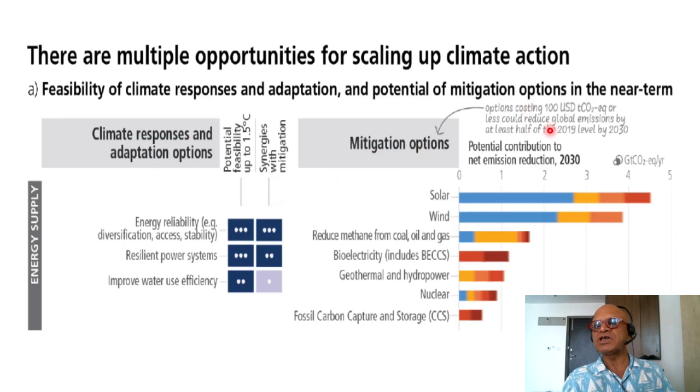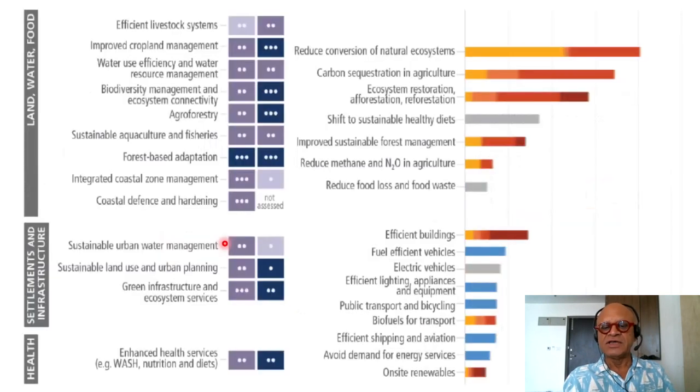So options costing $100 per ton of CO2 equivalent or less could reduce global emissions to at least half of the 2019 level by 2030. So this tells you what is the potential of reducing emissions by 2030, which is the near-term horizon for considering near-term action. Energy reliability, for example, diversification, access, and stability. So these are again the keys here.